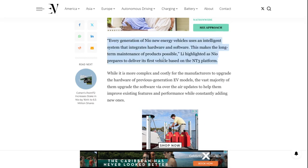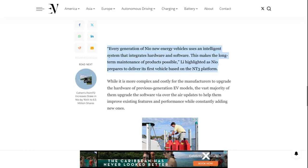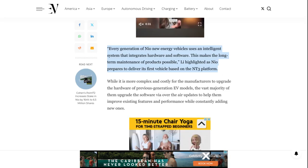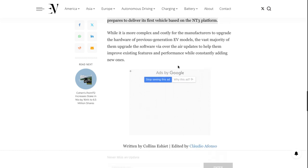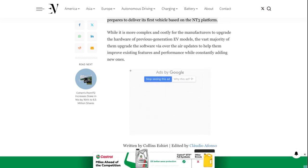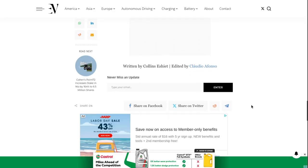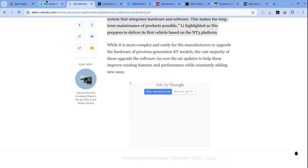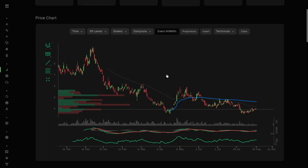So that's why NIO is now working with intelligent systems that integrate hardware and software, and to make long-term maintenance of its products possible, they're going to be thinking a lot about the long term for their products. They don't want to just sell a car that gets out of date after 1 or 2 years. They want to continue to give it the necessary software and hardware updates to make them very viable for many, many years. It's very complex and costly for them to work through this, but this is what they're going to be prioritizing just so that they could keep up with the market and the competition that's being built in China.